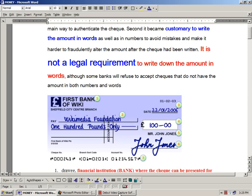But somebody may have something they need to handle on Monday. Ask them how much the bill is. Look at it. Write the number in there in box 4. Don't put anything on the line. Don't write out the words. Sign it and give it to them. You've been paid in legal tender. You know why? Because it's not a legal requirement to write down the amount in words.